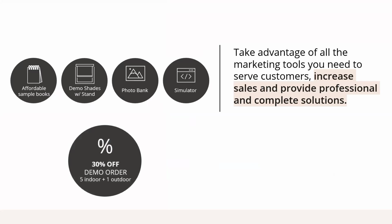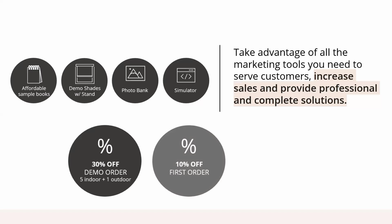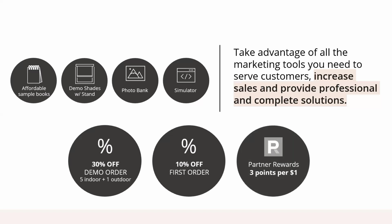We offer a 30% discount on demo orders, which includes 5 indoor and 1 outdoor shade. As well, we have a 10% discount on your first order to get started on the right foot. Additionally, you earn 3 points for every dollar spent, aligning with the reward system for Snap One's first-party products. Please remember to document any discounts in the project notes to ensure they are applied correctly. This is crucial for maintaining the integrity and accuracy of the ordering process.